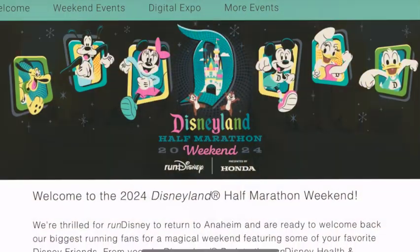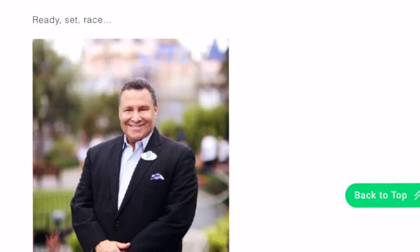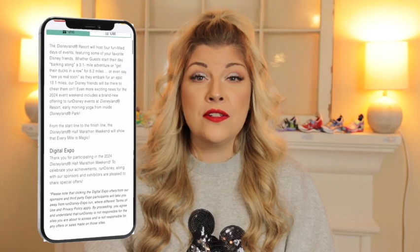Similar to the Disney World event guides, we are welcomed on the opening page by a welcome letter. But this time, however, we are welcomed by Ken Potrock. However, I don't know how to say his last name. The president of Disneyland Resort. In the letter, Mr. Potrock expressed how excited both he, cast members, charities, and more are about the return of Run Disney to Anaheim. First up, let's learn about the weekend events, starting with the important reminders link.